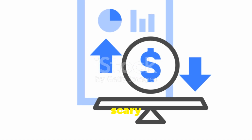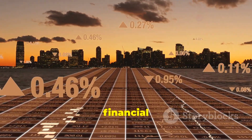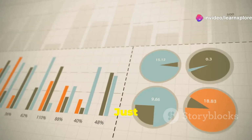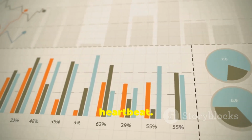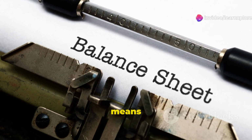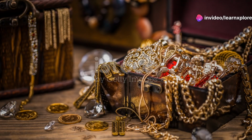Don't worry, it's not as scary as it sounds. Think of a balance sheet as a snapshot of a company's financial health at a specific moment in time. It's like checking your financial pulse, but for a business. Just like your pulse reveals your heart rate, a balance sheet reveals a company's financial heartbeat. It's all about balance, folks. The balance sheet always has to balance, hence the name. This means that a company's assets must equal its liabilities plus equity.